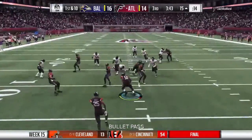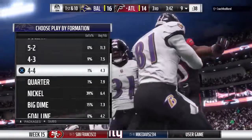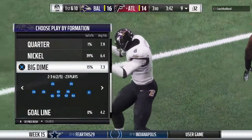And for a third time tonight, he's intercepted. Picked off inside the 10. And a big turnover there as his guys will get the football back. Well, that's 3 picks he's now thrown in this game.